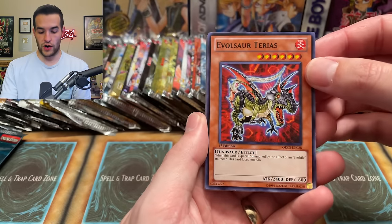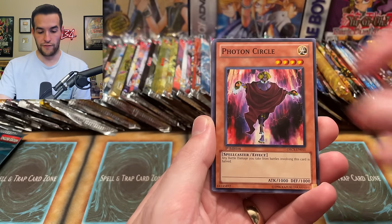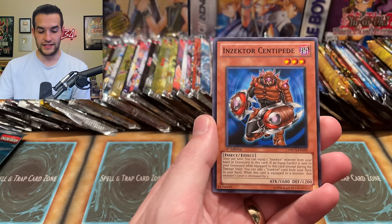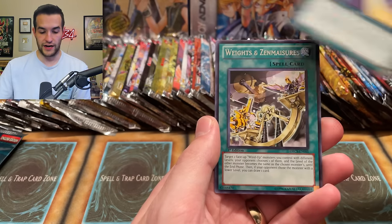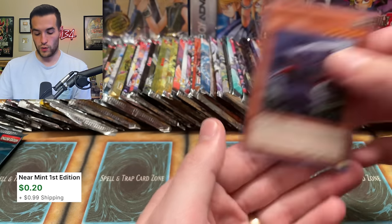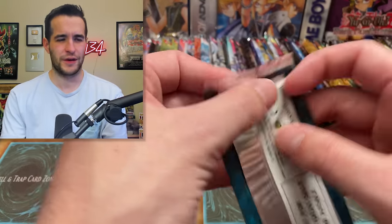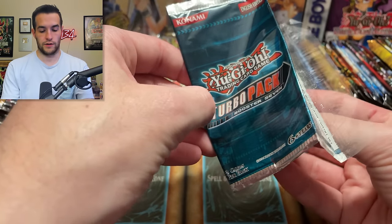We have Evil Swore Atarius. Art of Freezing. Evil Tile Plorero. The Photon Circle. Double Defender. Insector Centipede. Photon Trident, Weights of Zenmaishers, and Vampire Koala. Okay, interesting. Zenmaishers. Turbo Pack 7. I think I've opened a bunch of these, but I don't remember what's in here.